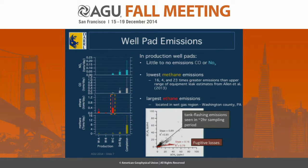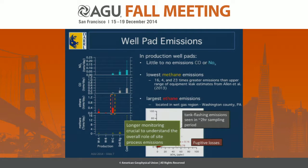And what's important here is that we saw these flashing emissions in a 2-hour sampling period. So it's interesting, what role do these site processes have on the overall emissions? Longer monitoring is really crucial to understand what the overall role these processes have.